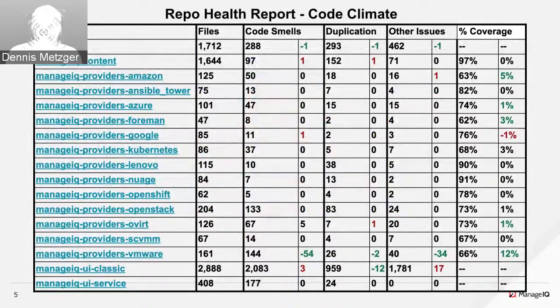And the big winner here was the VMware provider. It had the biggest change, and all of the change there was in the positive. So that was a nice delta this month. Next slide, please.